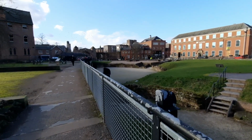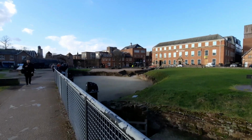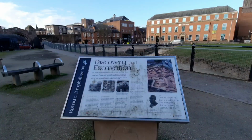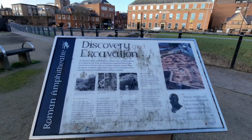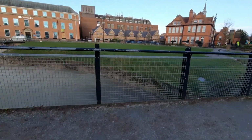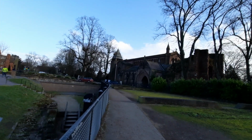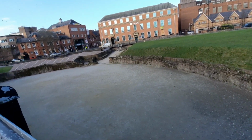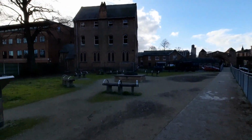Now what is this? Can this be the amphitheater already? It would be a letdown if it is. Oh, it is. Okay. In that case, I take a closer look. To give you the bearings, that's where I came from. Parish of St. John's, or they call it Eastern Ruins, and this is the amphitheater, the Roman amphitheater. Okay.